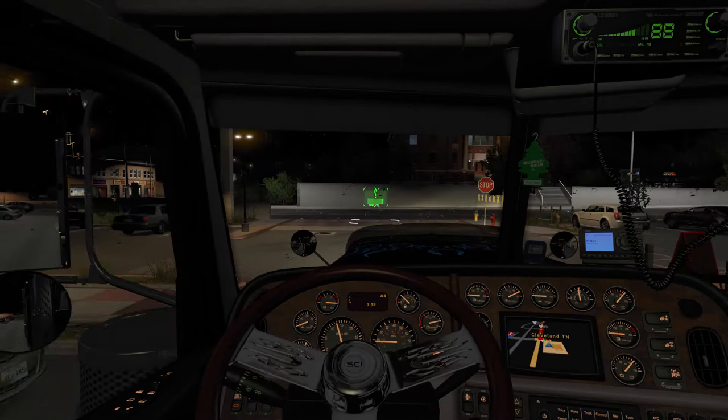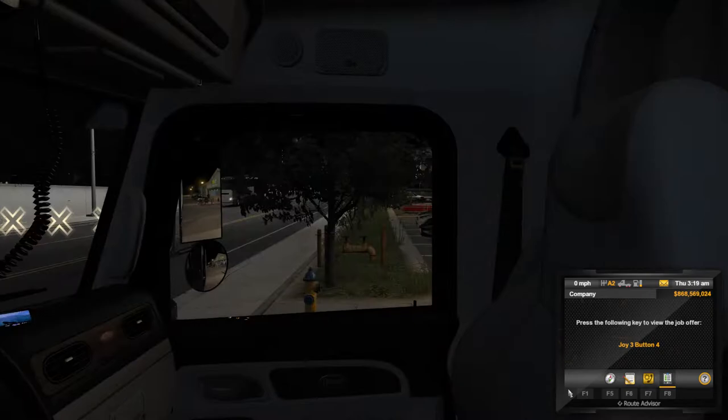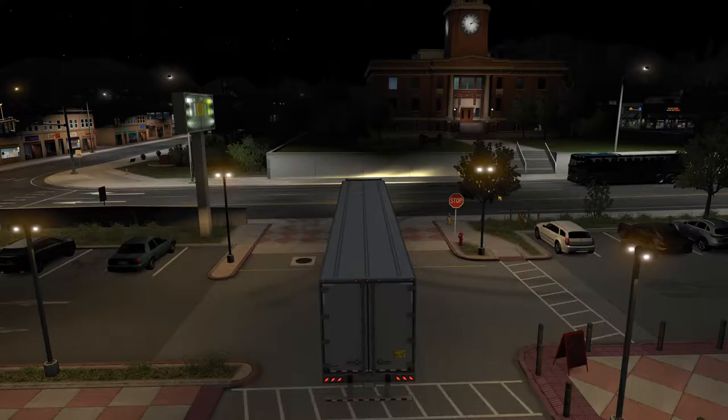I'm leased on to Prime. I'm pulling a trailer for Prime Incorporated. And I just run all over the map here. So let's look outside here real quick. You see the Prime Incorporated on the trailer.